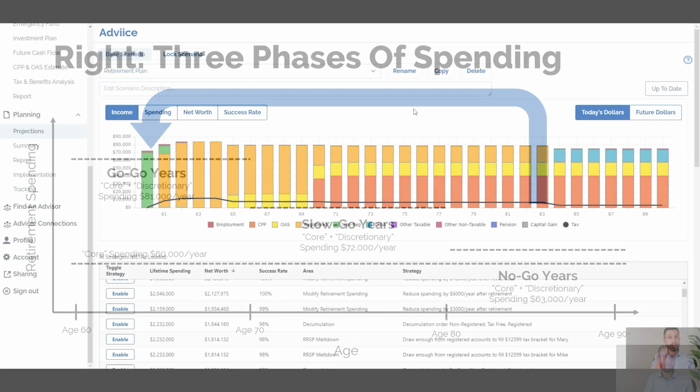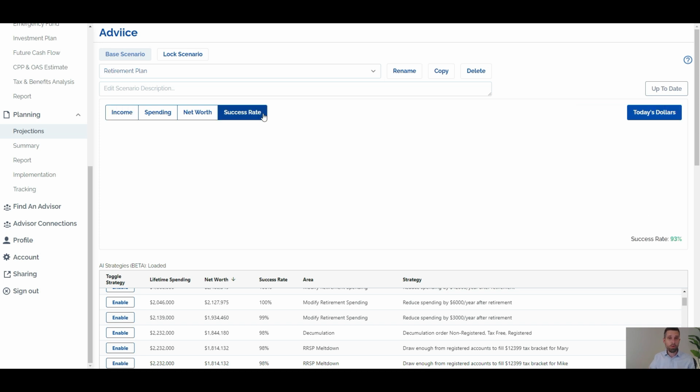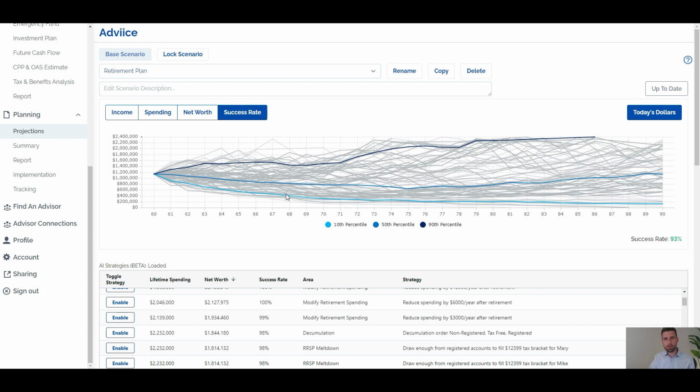Now, the second thing we've got to watch out for when we're using the three-phase approach to retirement spending, the go-go years, the slow-go years, and the no-go years, is sequence of returns risk. So sequence of returns risk is really the annual returns that we're receiving each year on our investment portfolio. The risk in early retirement is that if we have a bad sequence of investment returns, and those are real returns, so it could be poor investment returns, or it could be high inflation rates, or it could be a combination of the two. But if we have a poor period of investment returns in early retirement, that sequence of returns is very important.